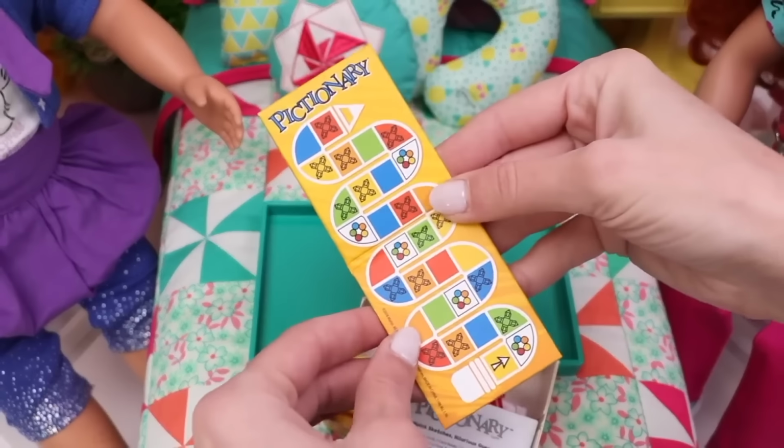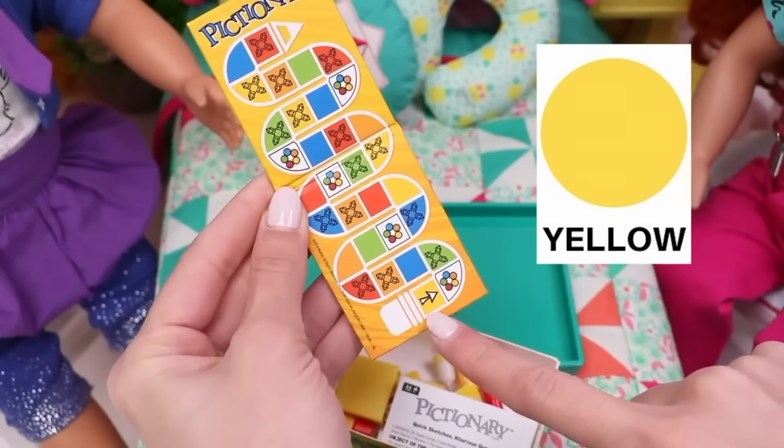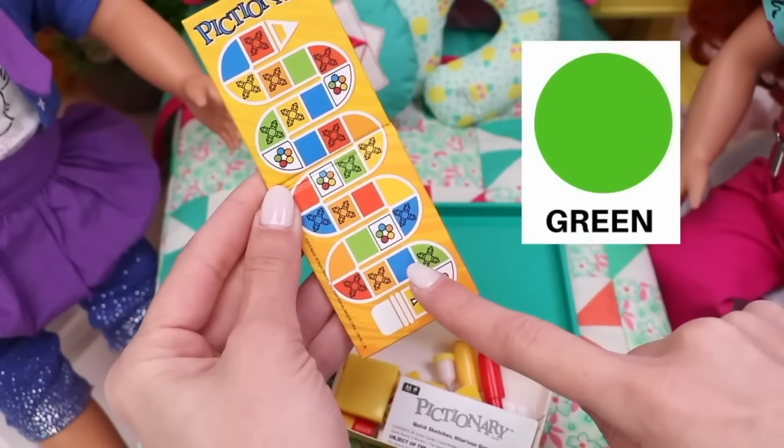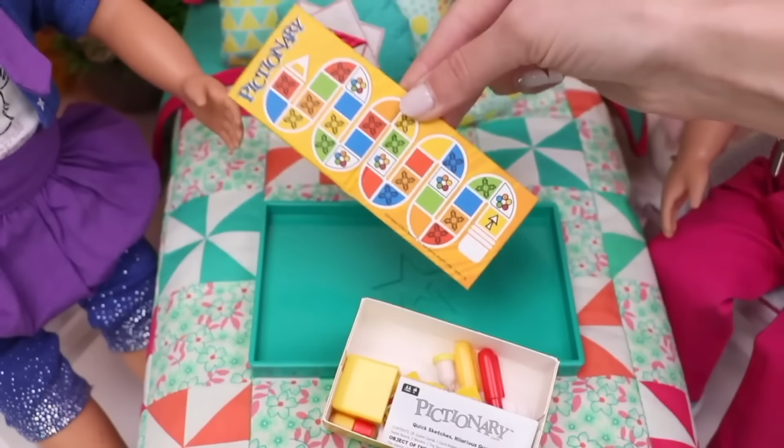This is the game board. Here's the start. And in order to win the game, we have to pass through all the squares and reach the final over here. Yellow square, multicolor square, green, blue, orange, red, and so on. Let's put it on the tray.